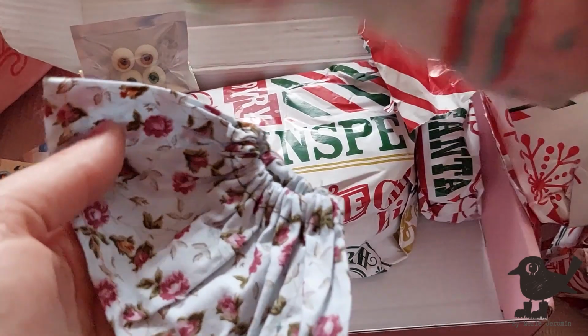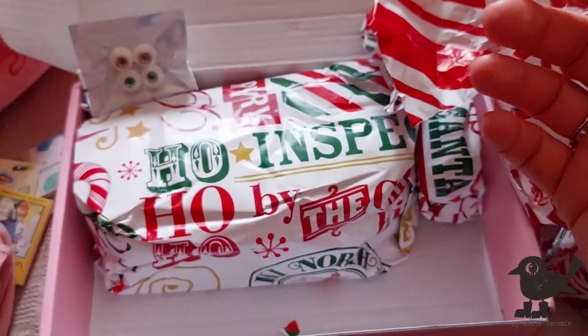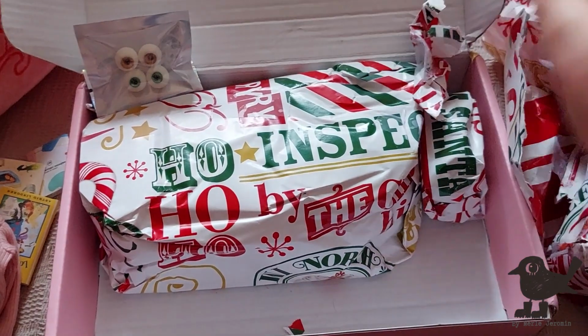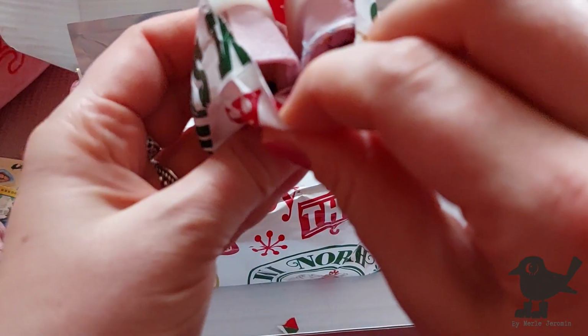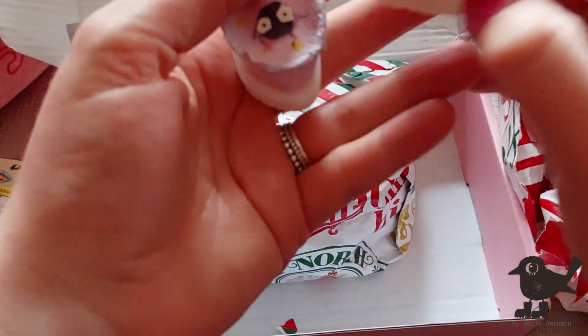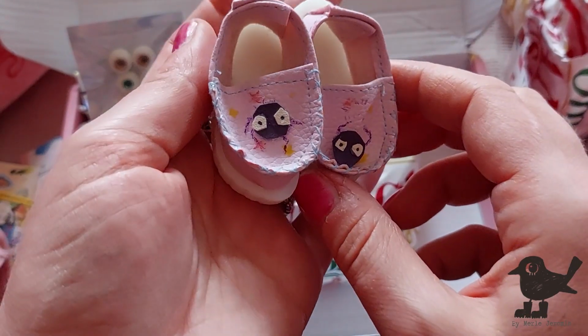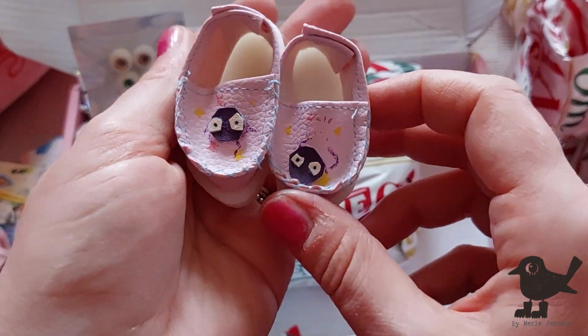I'm gonna flip it because it's easier to see like this. It's just... it's so cute. I feel so spoiled. Shoes. Ooh, shoes. Oh, so cute. Look at this. This is so cute. This I can fix really easily. It's the ones from Spirited Away.